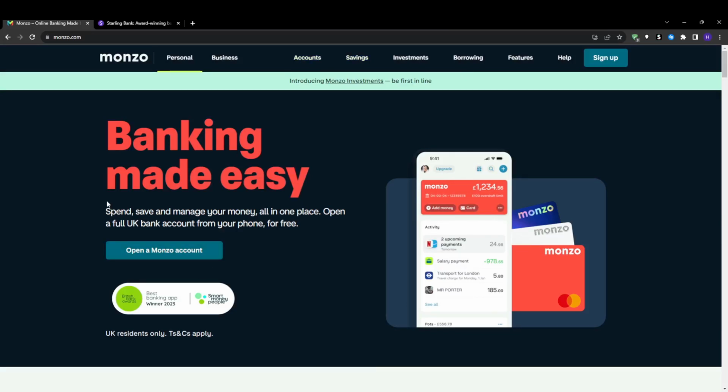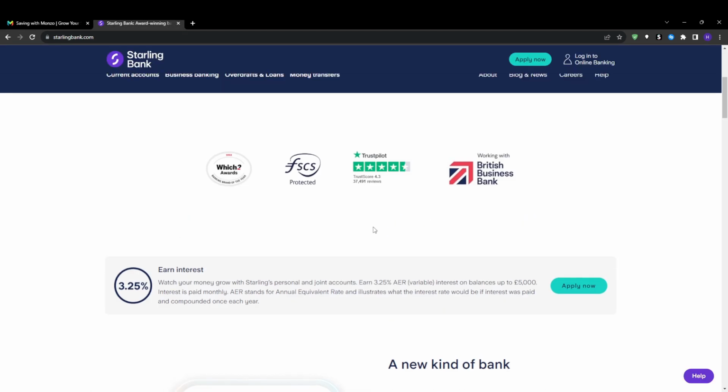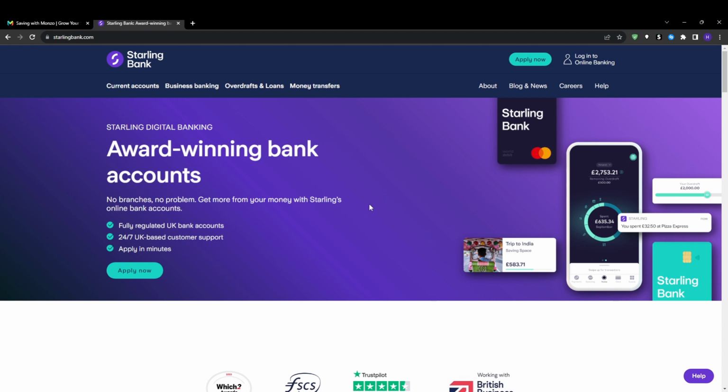And with both saving pots and saving spaces, you can set a custom name and image for each separate savings wallet. You can have many to set aside money for different purposes like bills, vacations, gifts, etc. Monzo lets you create up to 20 pots while Starling caps saving spaces at 6. You can also set up direct debits and schedule transfers to automatically feed funds from your main account into these savings wallets on recurring dates.